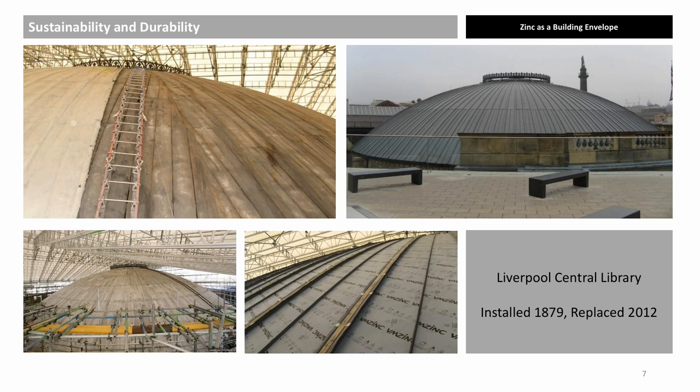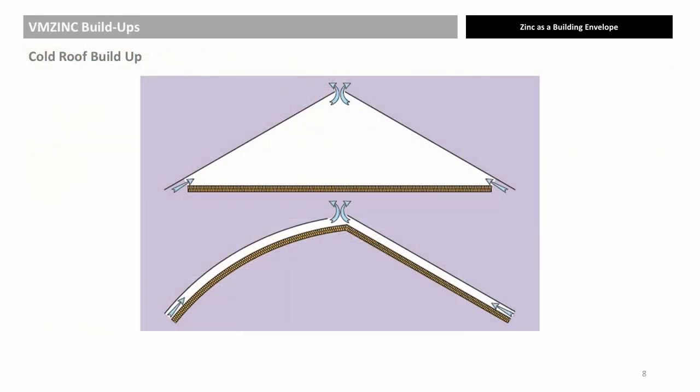Current corrosion rates are less than 2 microns per year, a sheet of zinc is at least 700 microns thick. A cold vented roof must have an air inlet at the base and air outlet at the ridge, minimum 10 millimeters open, a 50 millimeter deep continuous cavity between the back of the substrate and the installation.